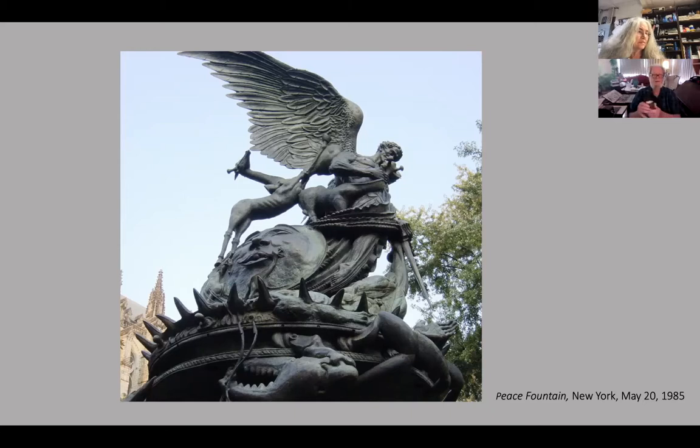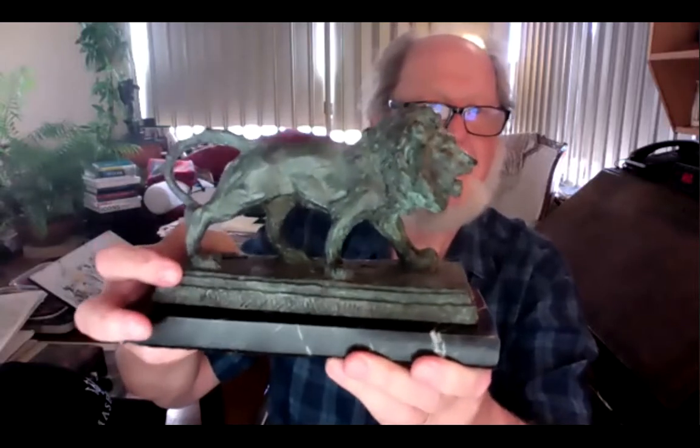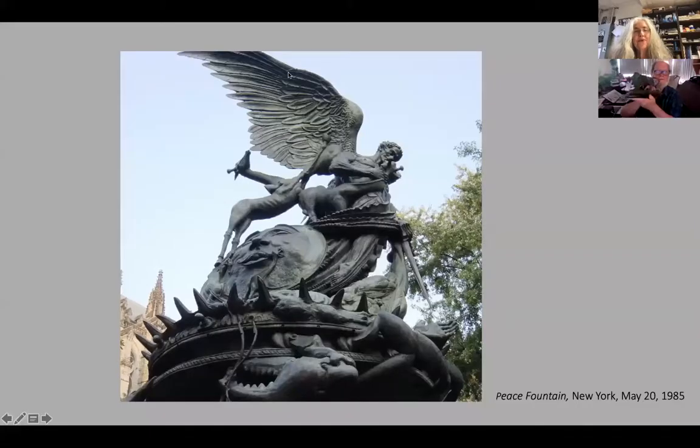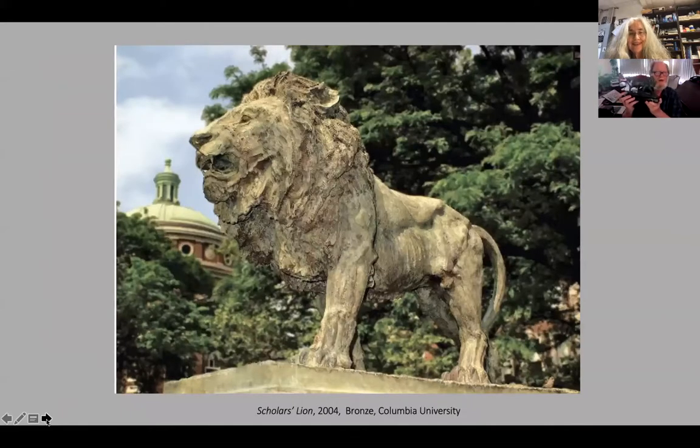Then on smaller scale, what I'm holding up right now, I don't know if everyone can see this, is a bronze casting from Modern Art Foundry. And this is how the Peace Fountain started. You see the double helix pedestal down here? And while I'm at it, I'll show everyone the bronze maquette of Columbia University's Scholars Lion. I think you have a photograph of this. I do. I'll go back to the screen share and pull that up.